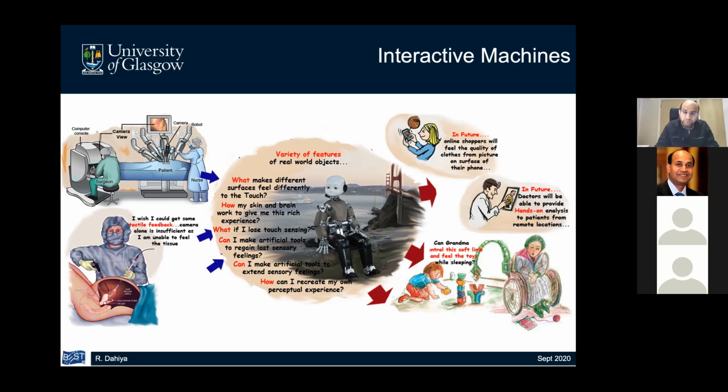Also connects to digital health. As you can see in the right center, a doctor interacting with a display through touch can also feel remotely, through tactile internet or haptic interaction, the condition of the patient. And also in the case of the retail sector, there's a huge scope for tactile sensing.